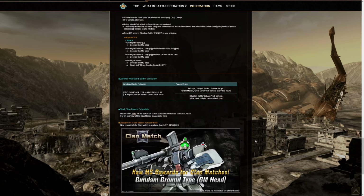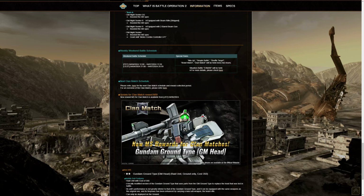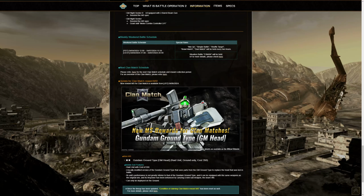in addition to our reveal of the newest clan match suit, the ground Gundam type with the GM head. This is a 350 2-star raid. So it retains the ground Gundam performance with the GM ground head, so it's really cool.